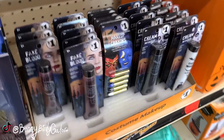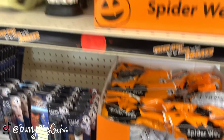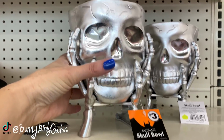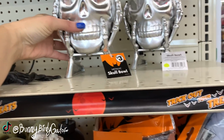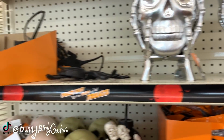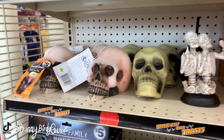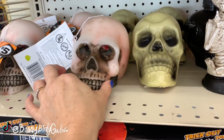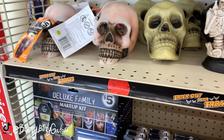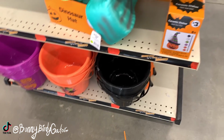Okay, you guys, let's look at this end cap over here. We have $1 costume makeup, $1 spider webs, a $3 metallic skull bowl. These are definitely new. Spooky creatures. The candles are still here. As they melt, they have a color underneath that's exposed. The candy buckets for $1.